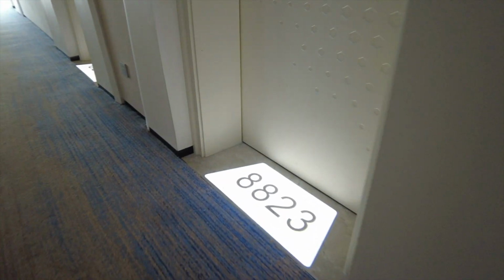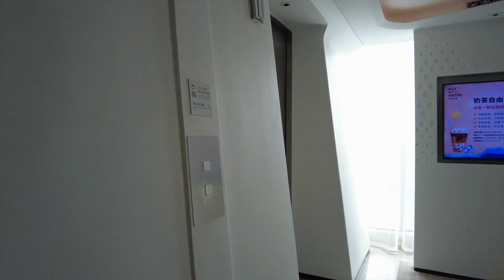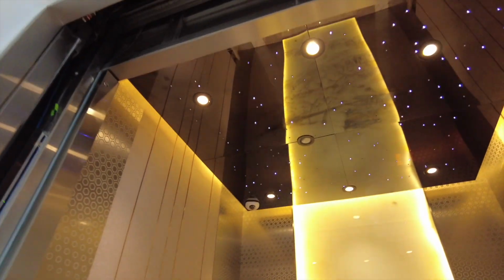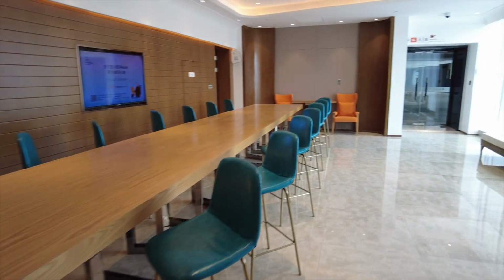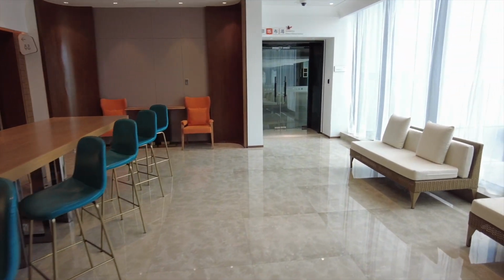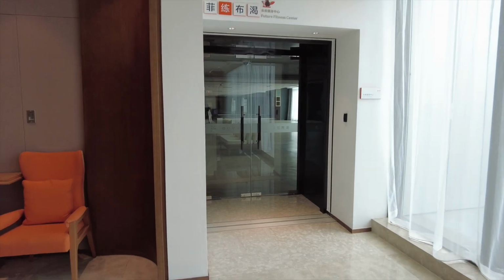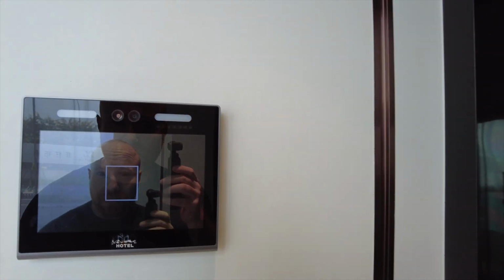And of course the room numbers are projected onto the floor. Here are the elevator bays. Angled downward. The elevators are quite nice. It's supposed to recognize my face. So, here is where the fitness center is, on the 2nd floor. This is supposed to be a future fitness center with games and all kinds of crazy stuff on it. Let's take a look. Facial recognition. Okay, that opens the door.